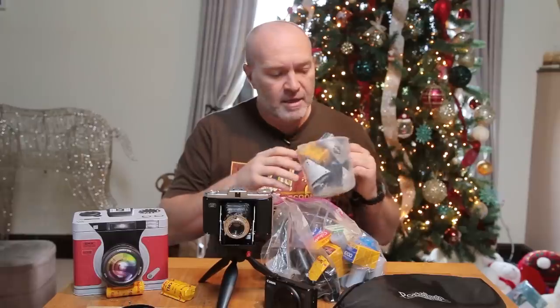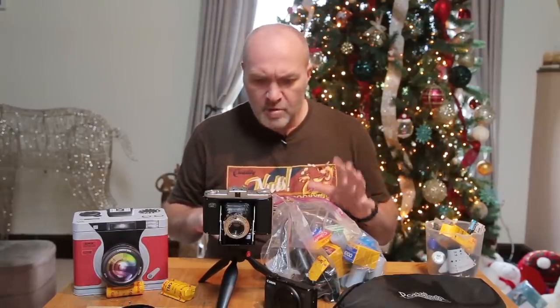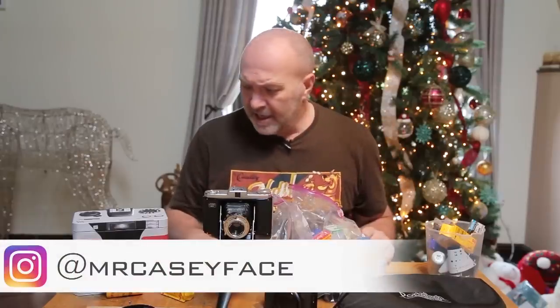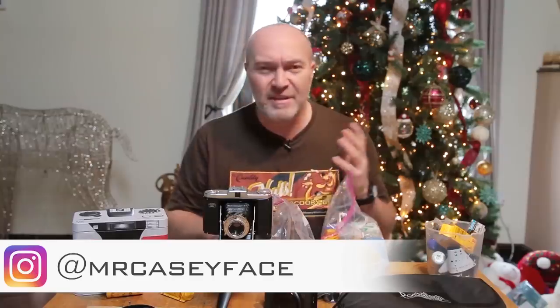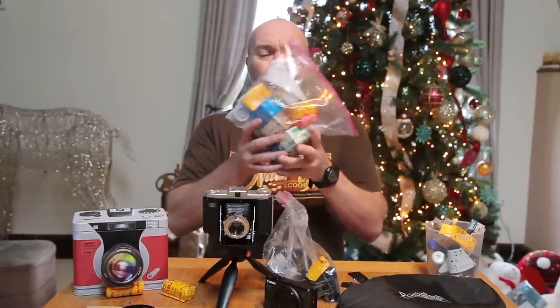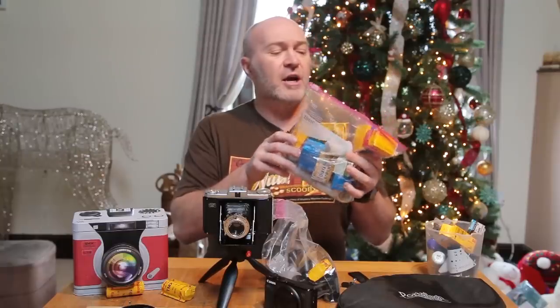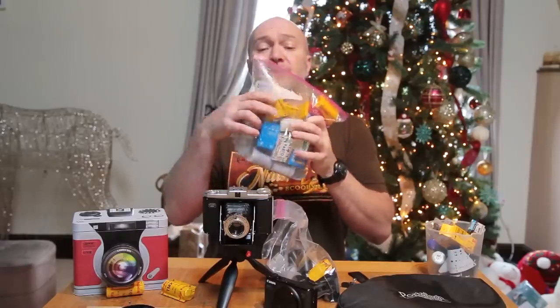I'm going to be using them throughout the year, and it'll be interesting to try out some out-of-date stock. I also got some film sent by Mr. Casey Face in the States, over in LA. I've had to bag this stuff in different bags because he sent me a mixture of colour and black and white. I haven't even ventured into colour yet, but I think that's going to push me into doing more colour film photography, so I'm going to have to work on some chemicals at some point. I've got a whole bag of colour film here, and most of it's in date. Even got some of the Kodak E100 film, which looks new.